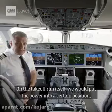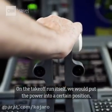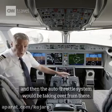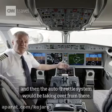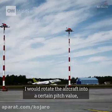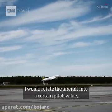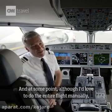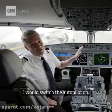On the takeoff run itself, we would put the power into a certain position, check that the engine values are stable, and then the auto throttle system would be taking over from there. Then with my side stick at a certain speed, I would rotate the aircraft into a certain pitch value and then continue the takeoff. And at some point, although I'd love to do the entire flight manually, I would switch the autopilot on.